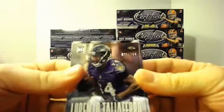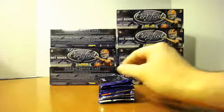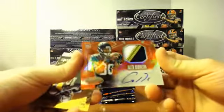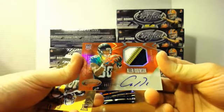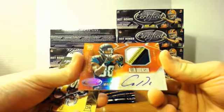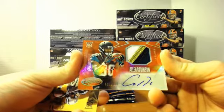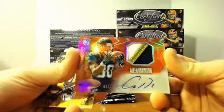Number 821 of 999, Lorenzo's rookie card. Wow, that's a nice one. Allen Robinson, four-color jersey for the Jaguars, 93 of 249, Freshman Fabrics. Allen Robinson for the Jaguars, four-color patch autograph. That is a beauty.